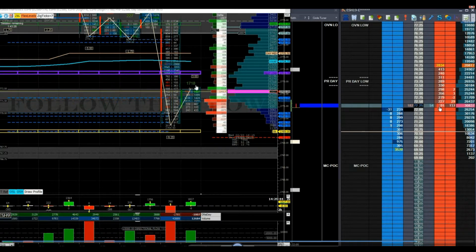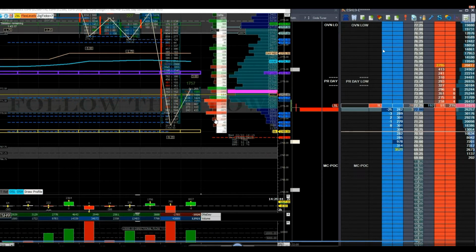So we got the push down. Now we're coming back up, right? Good volume. Pace of trade is slowing down. So you see me hover right here over 72.25, and I'm just watching. You see the trade slow down. There was just a stop in lifting off after 72.50.